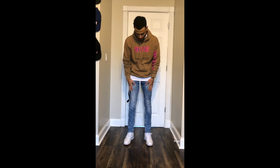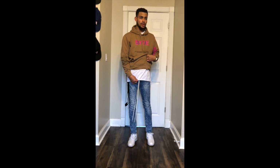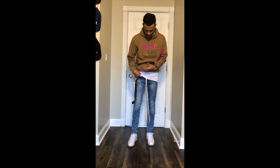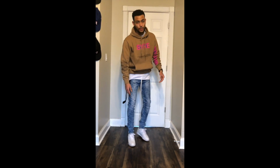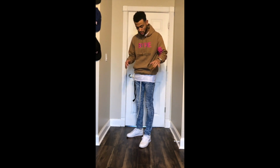Alright guys, so this is how I style it. You got the hoodie right here. Then I have this long line shirt from H&M. Then I have my denim jeans with my Reebok Classics. This is more of a chill type of vibe, you know. I'm not trying to do too much today.